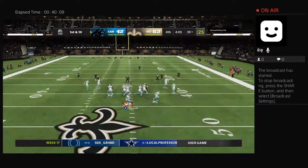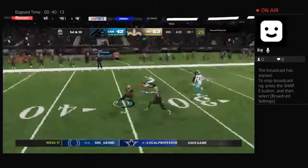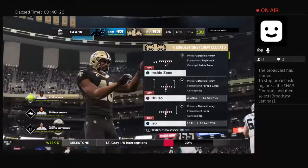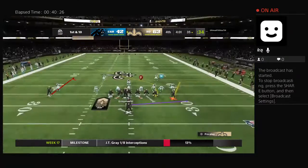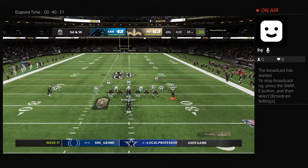On 1st and 10, Darnold. And Darnold going to be intercepted for the third time. Picked off at the 35. And his crew will take over with a football at the 35-yard line. Good starting field position for them here as they come up 1st and 10 at their 35-yard line.